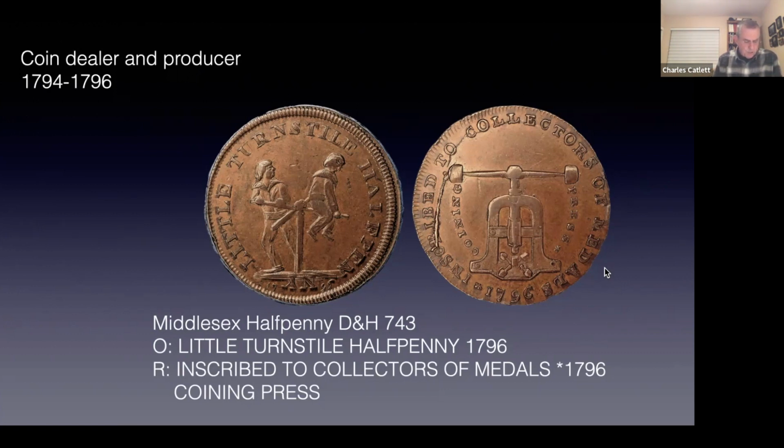It's likely that the workshop that minted Spence tokens also minted tokens for others, as some of the planchets with edge lettering meant for Spence have been found on these other tokens.